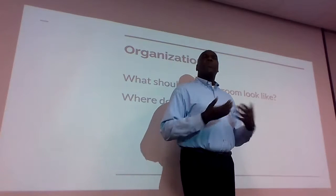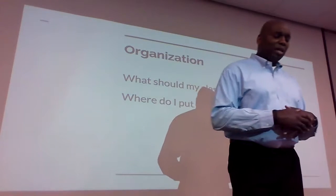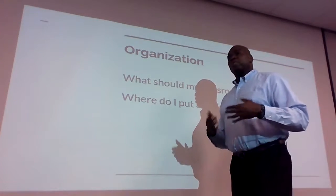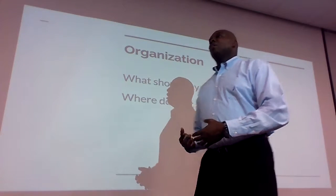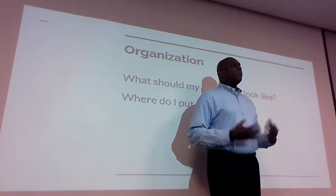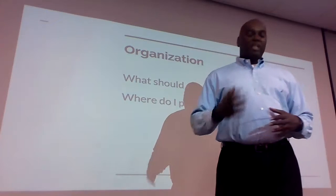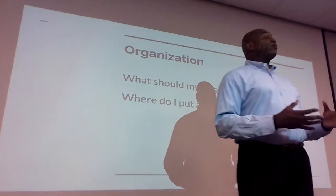Because think about it. You have a classroom. It's yours. But what do you do with that space? How do you maximize it? What do you want your classroom to look like? Do you want to keep it very simple? Do you want to add a lot of personal touches? Do you want to make it unique? But no matter what you do in the classroom, it's very important that you set it up in the way that is most effective for you. Hang posters that are meaningful.